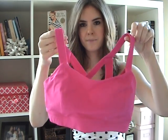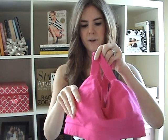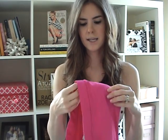And then this is the front, just really simple, and it's very lightly lined. It's not super padded or anything, but it does have a nice lining in there. And I think I got a size 6 in this one. So just FYI, with Lululemon bras, I find the sizing is really off. In some I'll need a 4, and some a 6, and some an 8. So I recommend trying these on in person. I would not order online unless it's a style you already own and you're just ordering in the same size. I would try these on in store.